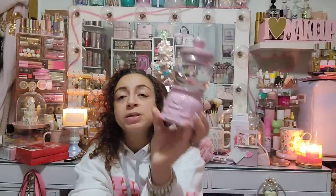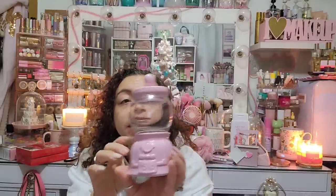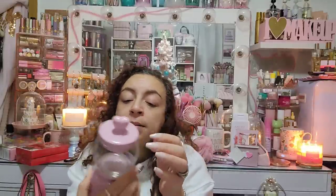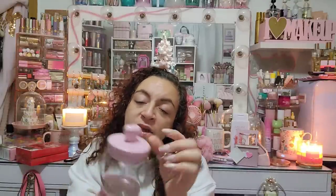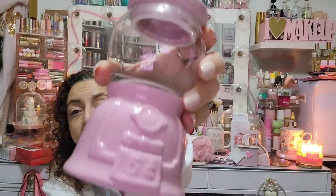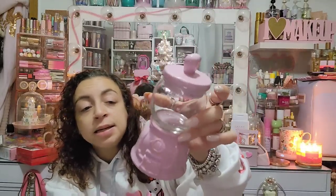Forgot what I ordered. Oh, yeah, I forgot about this. I did get it. Yay! So this is like the little mini pink gumball machine. It's a little ceramic mini jar and it has a pink heart on the top. And I think you just pull the top and you fill it that way. It says 5 cents. So it doesn't have like anything that you turn. You just have to open it like a little candy jar. So cute. And this was $9.99.